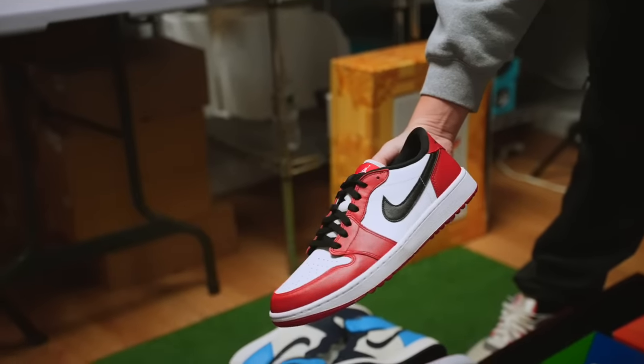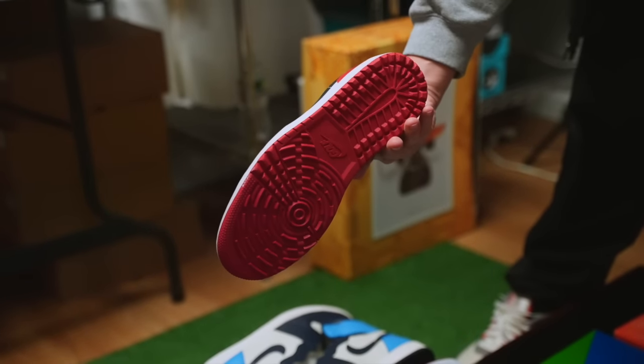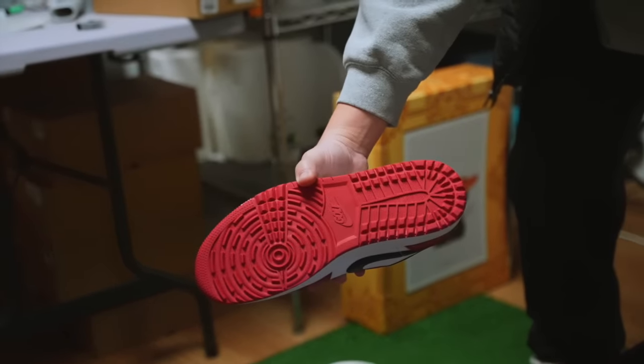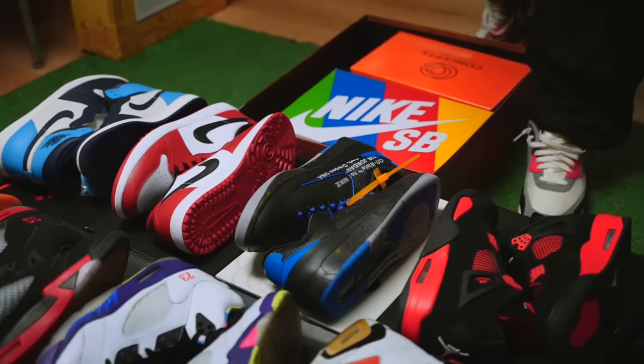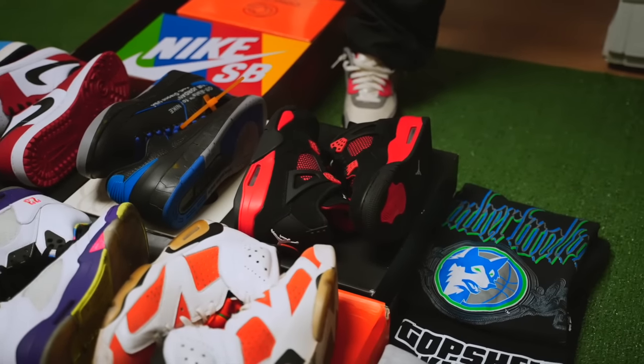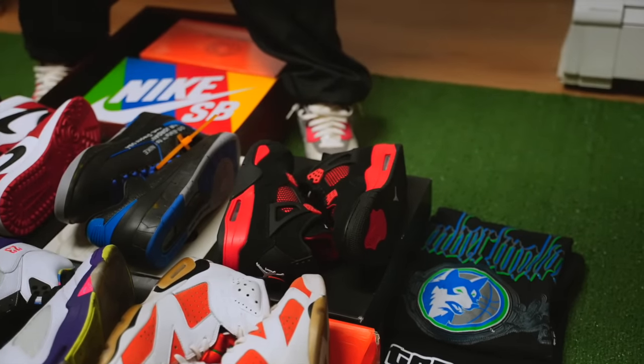Speaking about lucky, Chicago One Golfs. I've said it before, it just takes patience to sell this stuff. But it is really cool to stock Jordan golf cleats. Off-White 2 Lows, brand new. Red Thunders, brand new. Happy to sell the Red Thunders because as much as people talk about 4s, they're just tough to move brand new for us.